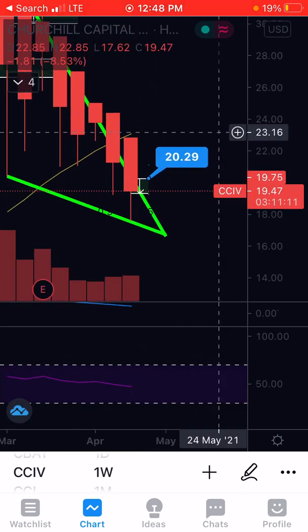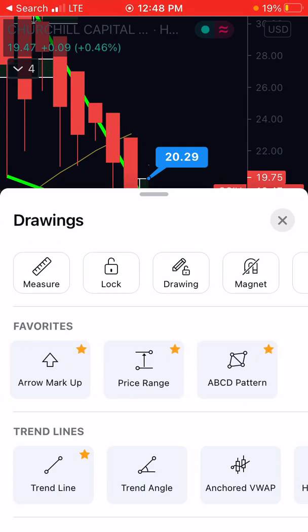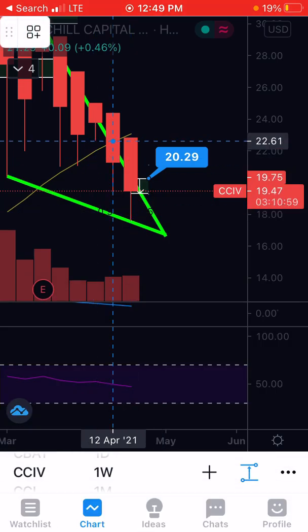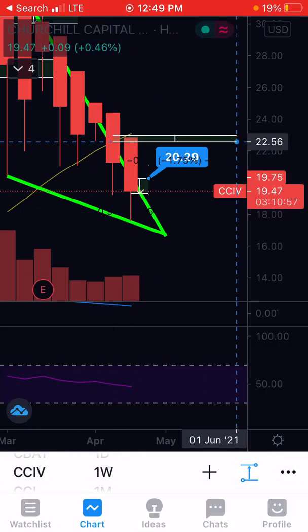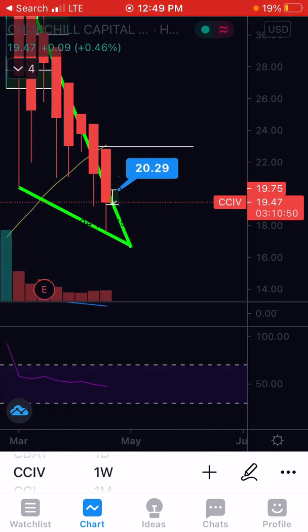Now, we can also see that this weekly 20 EMA is at $23 as well. So that would be a very strong resistance up here that we definitely want to keep our eyes on here. If we were entering some type of trade, we'd have to expect that this area could get a very strong rejection if it does actually make it up there.